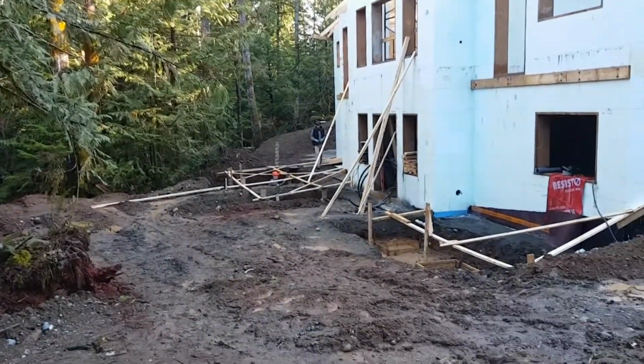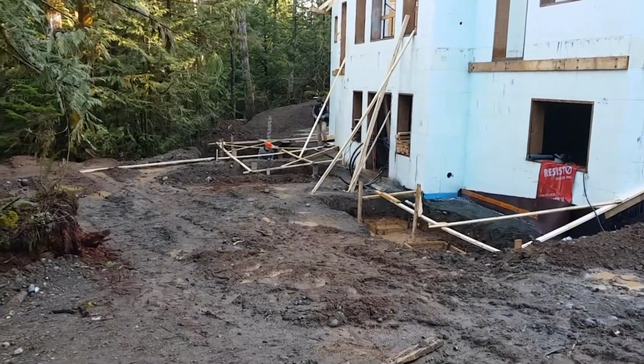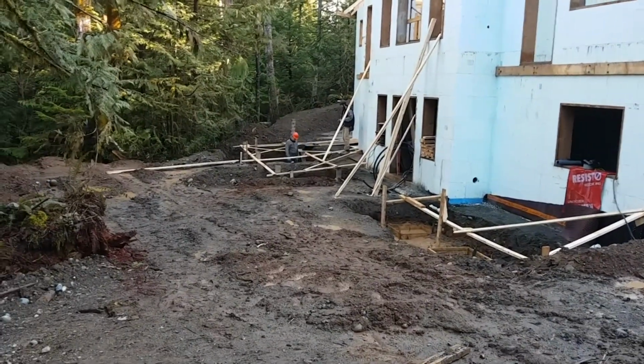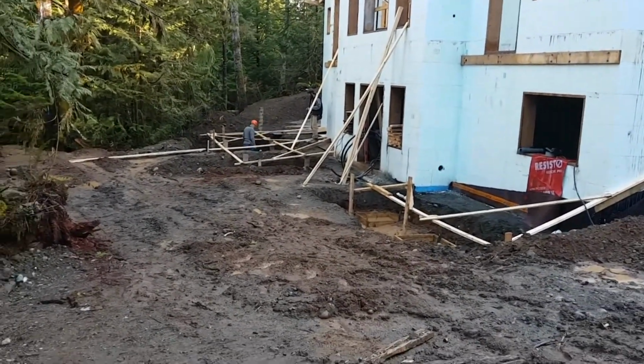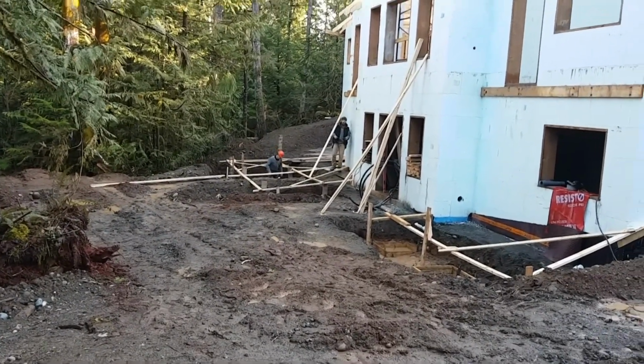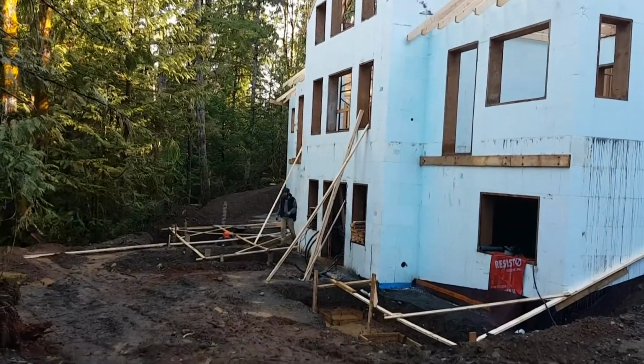So back here, we're getting ready for posts for the decks. So we're hoping to get some concrete out here a little later on today. I think around noon, we'll get these poured up. And then we're off to the races, and we can continue with the back end of the house here.